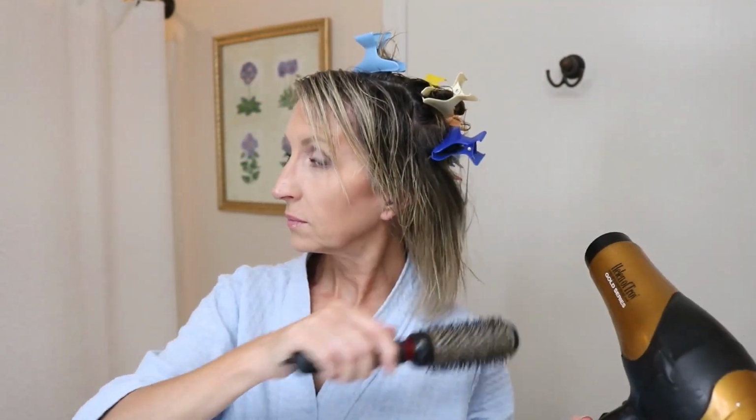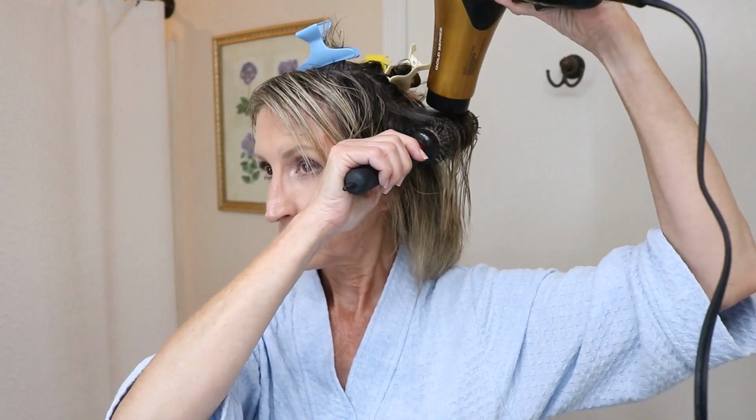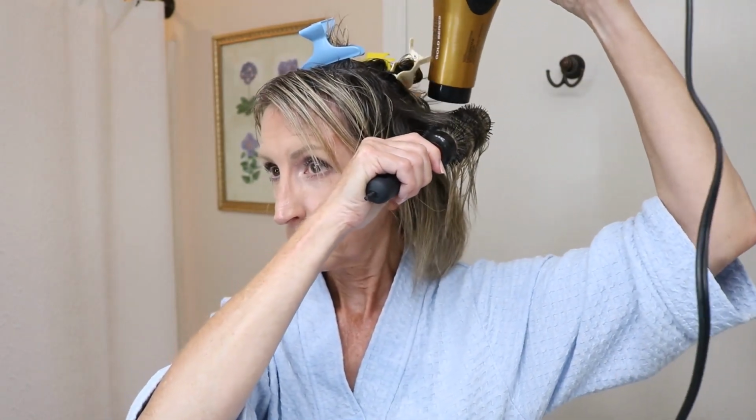After I use up all the clips, I start drying it section by section. Because I'm going to use a curling iron later, I can just dry it all by rolling it over the brush. When the dryer is pointed at my scalp, I'll press that cool shot button so that it's not too hot. I dry the lower sections first and end up with the hair at the top of my head.